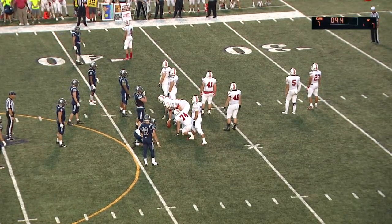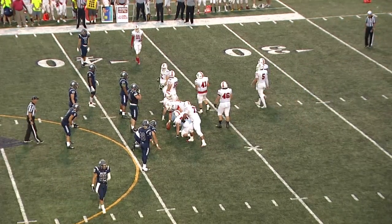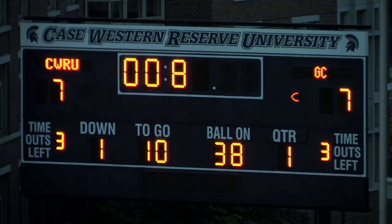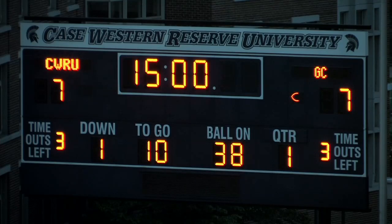Grove City, after losing 33 games in a row going into 2017, has now won 9 straight, and they are giving Case a real hard time in their home opener at DeSanto Field. Tied at 7. Both running backs have gotten across the goal line. Wesley Schools for Grove City, Zach Hall for the Spartans, and we're through 1 in Cleveland.